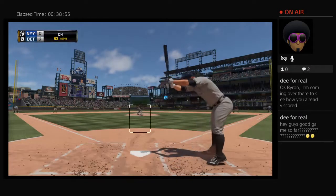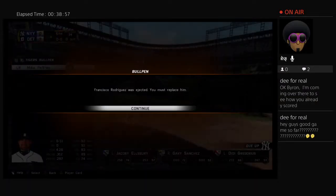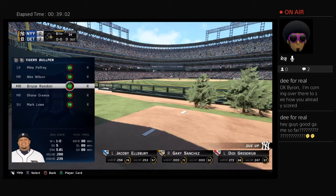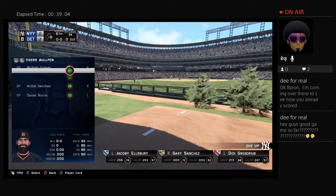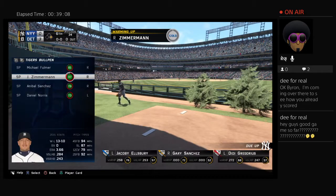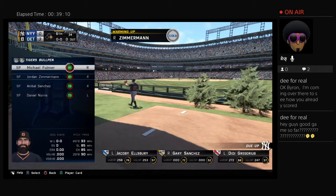3-2 now. Inside as he nearly got him, and it's ball 4. And guys, I have a strong hunch here that that's going to be the last pitch he throws. Out is the home plate umpire, and he's going to send our pitcher off to an early shower. He's been ejected from the ball game.